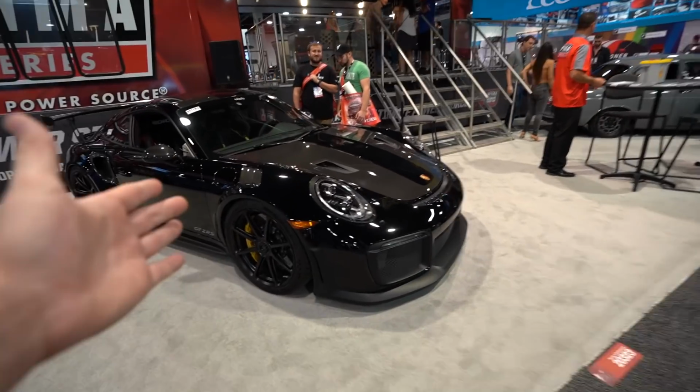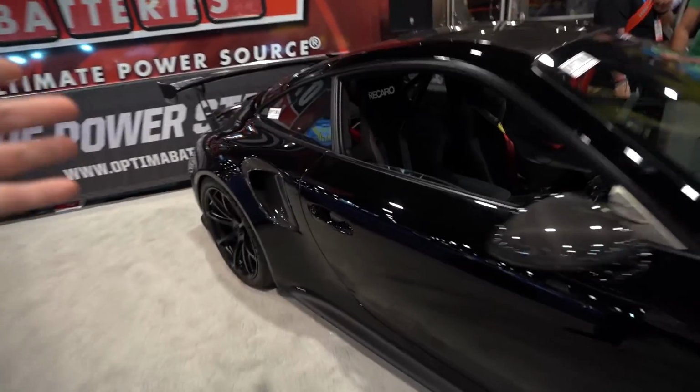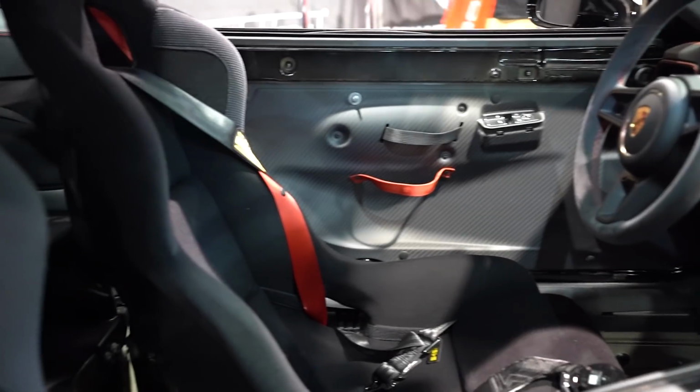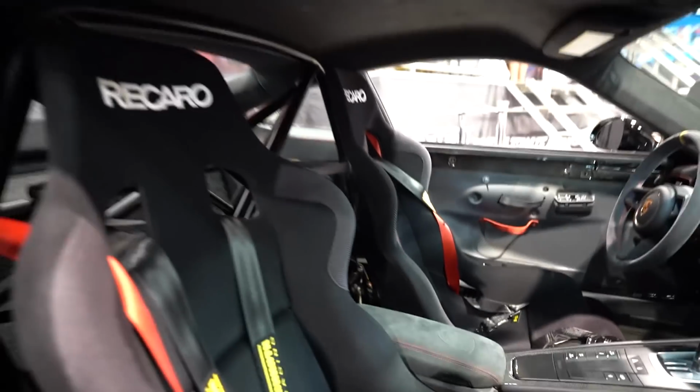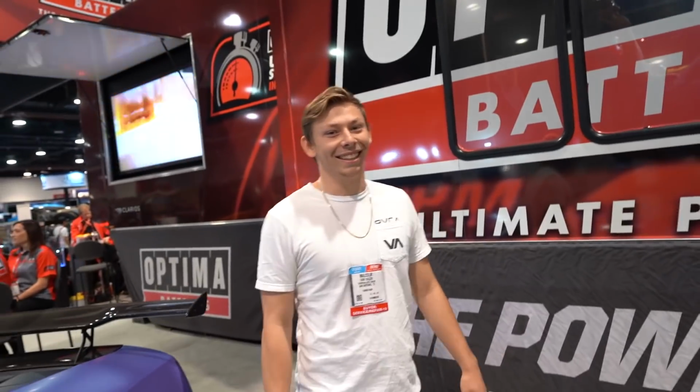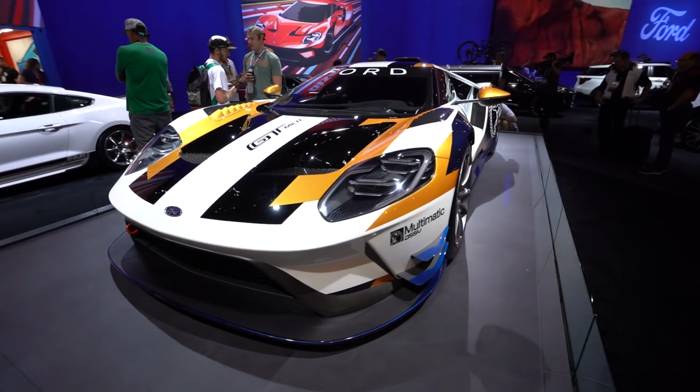All right, this particular video is supposed to be all about Supras, but this GT2 RS is way too cool not to show you guys. Look at that, stripped out interior, carbon fiber door panels, new seats. They took out the screen. I know Malcolm's in love with this thing. This is sick. Ford GT Mark II race car.